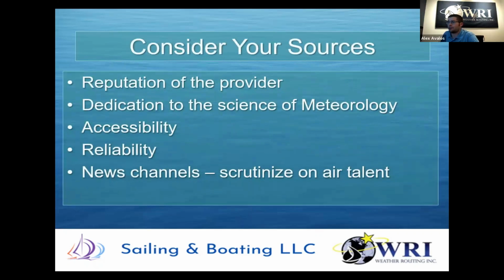So regardless of how you obtain your weather forecast information, it is definitely important to trust the resource of your choice, for a provider who is deeply rooted in the science of meteorology, that will offer you the peace of mind when you need to make weather-related decisions, which improve the safety and comfort on board.